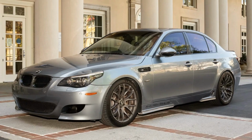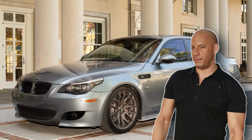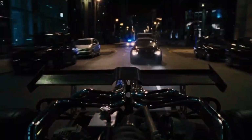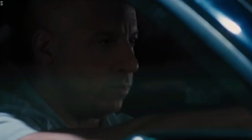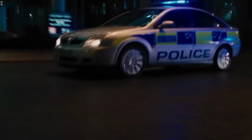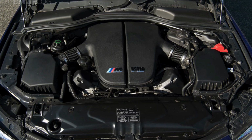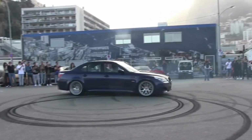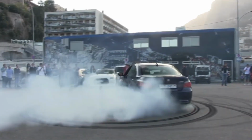Number 5. 2010 BMW M5 E60. Now this one's a bit of a curveball in Vin Diesel's collection. Known mostly for his love of American muscle, Vin's also got a taste for German engineering with his 2010 BMW M5 E60. It's powered by a naturally aspirated 5-liter V10 engine that cranks out a wild 500 horsepower.